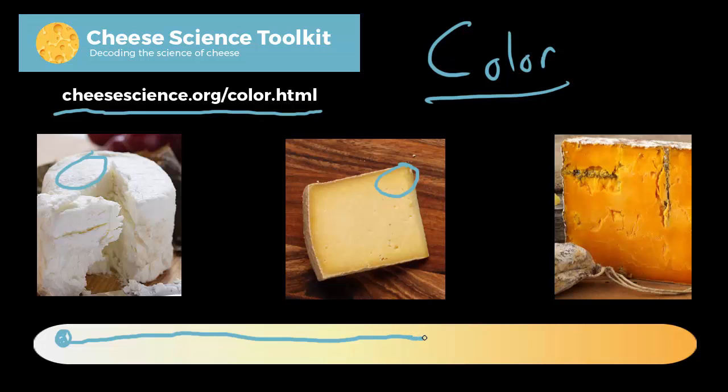And then we keep going along that spectrum and we move over here to this dark orangish color. Really, really bright, intense orange. In this case, the cheesemaker actually added color via annatto, which we'll cover in a separate video as well. This actually is one of my favorite cheeses. This is Red Rock, made by master cheesemaker Chris Raleigh here in Wisconsin. It's a cheddar blue hybrid. Really is great.